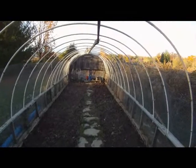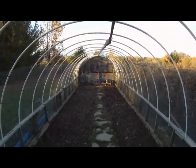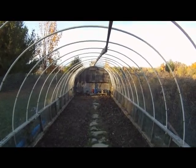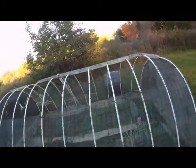It's really kind of cool. He had quite a garden growing in here over the summer. I got to see it. It was very green. Okay, here you go.